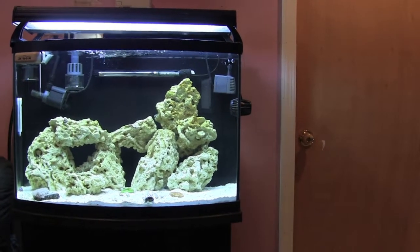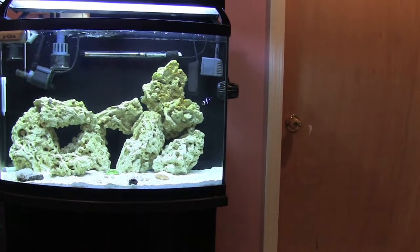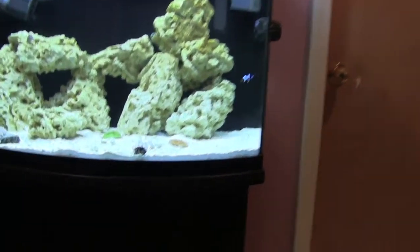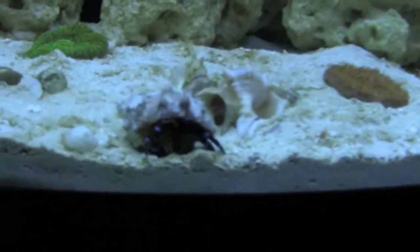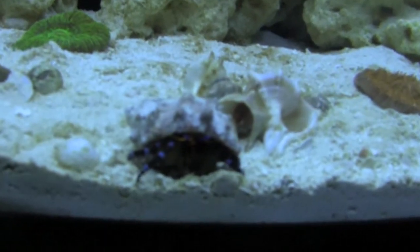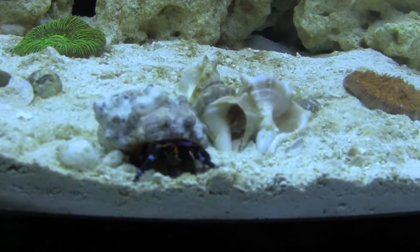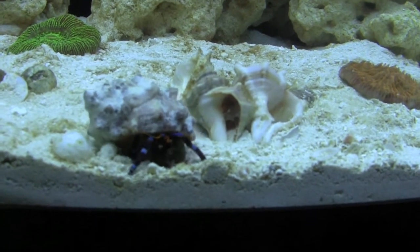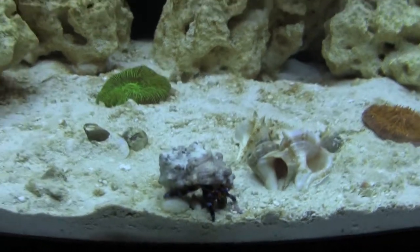I've also added electric blue hermit crabs as well. Got one little guy right there. They're pretty big compared to the rest of the guys in the tank. They're just fun to watch, these little guys tearing through the sand.